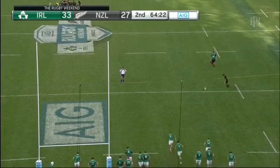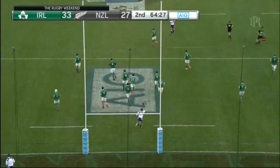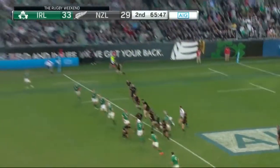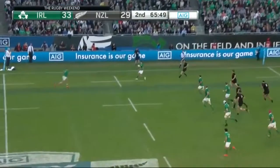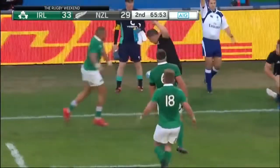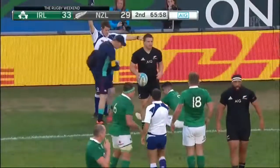Barrett then, a really important kick. No mistake from Barrett, and this is going to be a nail-biting finish. Crossfield kick, interesting. Conor Murray was alert to it, picked up and tackled into touch. A strange clearance kick.